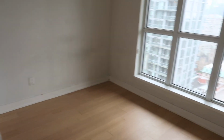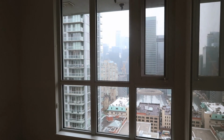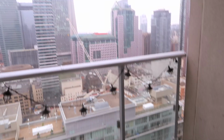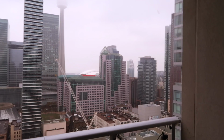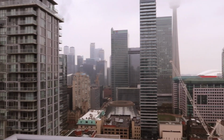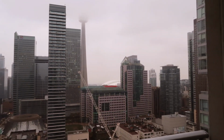Look how empty this looks. Our tiny little bedroom. Our new bedroom is so much bigger than this, but wow. Oh, goodbye to our tiny little closet. Oh, bye little bedroom. How do I look? You look sick. Oh yeah, I wanted to show you guys the view because now that we don't live here anymore, I can show you our whole view. This is our view. This is it.